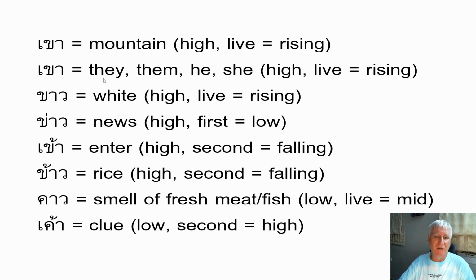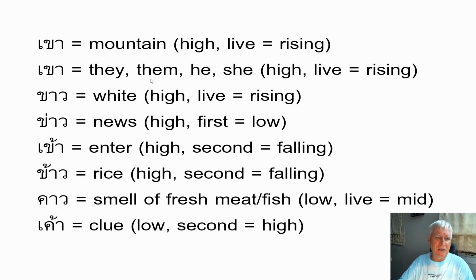Next word is exactly the same, but it can be used as a personal pronoun for they, them, he, she. So it's exactly the same word, same spelling, same tone, same everything.